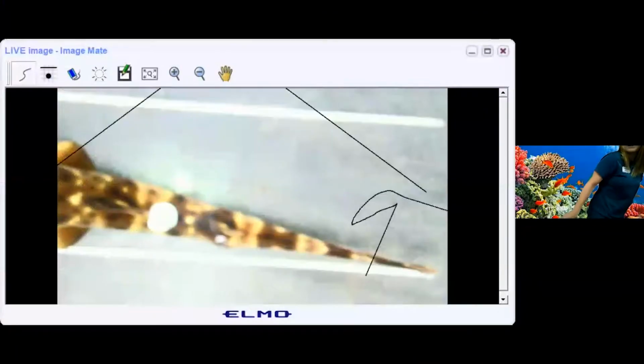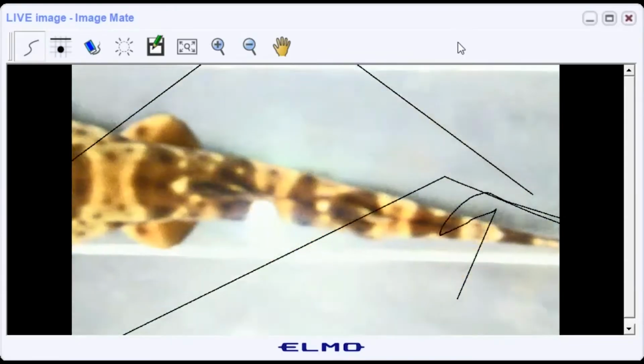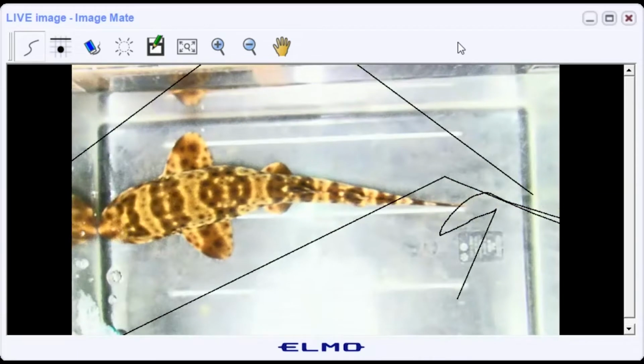Okay, all right, so let me go ahead and move this camera so that you can see him a little bit better. All right, so here is a swell shark. And this swell shark is about 2 years old. These are nocturnal animals which sleep during the day and are awake at night. So right now, you'll notice that she's probably a little bit sleepy because she's kind of gone back to sleep.